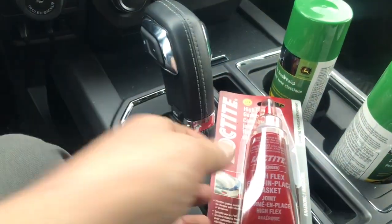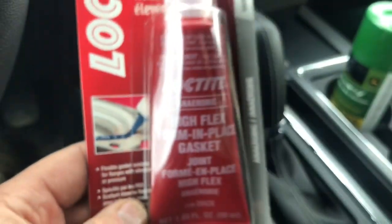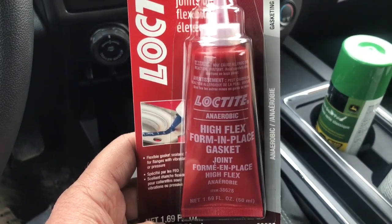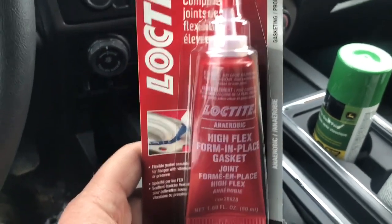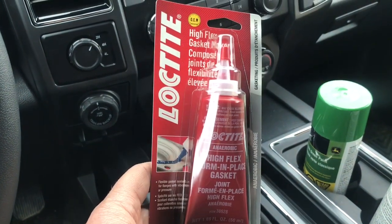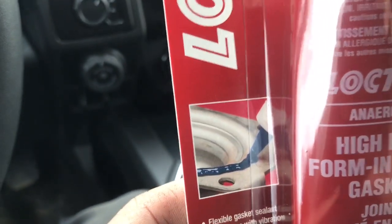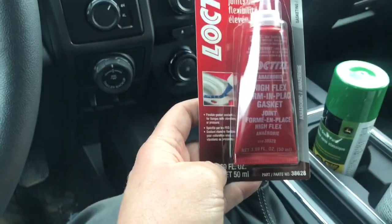And if you want a really good stuff for sealing stuff, like this guy's doing here, we'll say, this stuff has got to be the best freaking stuff I've ever used. Made by Loctite, high flex form and place gasket. You can tear an oil pan off, say a tractor, or something that has oily stuff on it, like a hub that has oil in behind it. Stuff like that. You can put this stuff on, stick it back on, fill her up, and drive it. You don't have to wait for it to dry. You don't have to wait for it to tack up. None of that garbage. Just plug and play.